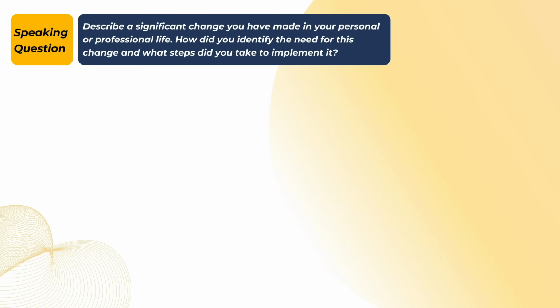A lot of speaking questions on the Duolingo test or IELTS test will ask you about how you have changed in a particular way. In that kind of situation, you can use this idiom, just like in this example here. Describe a significant change you have made in your personal or professional life. How did you identify the need for this change, and what steps did you take to implement it?